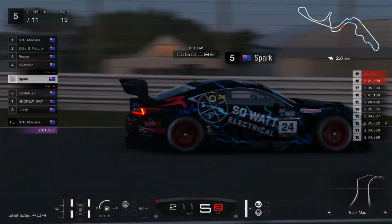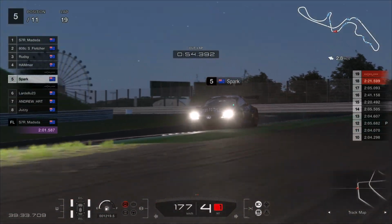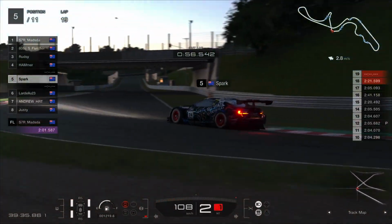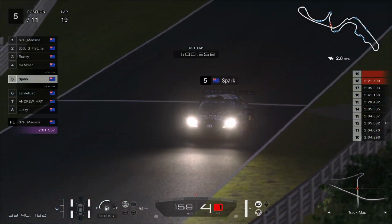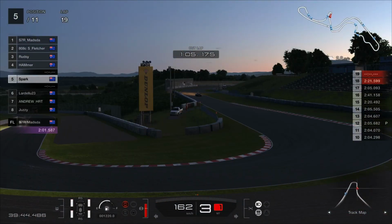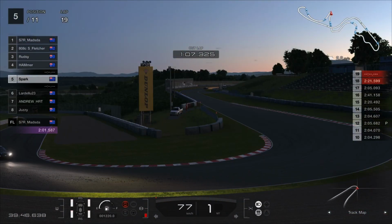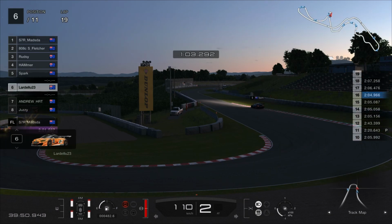There's Spark now, making his way past the Ferris wheel. So he hasn't grabbed any fuel, just tyres. So we're going to see if he can really put down some fast laps. He's got to catch back up to Fletcher. So from second to fifth. It's an interesting call from the team. We'll wait and see if it pays off.